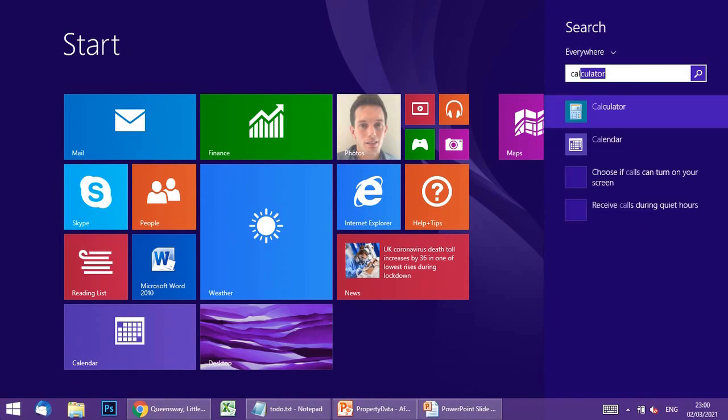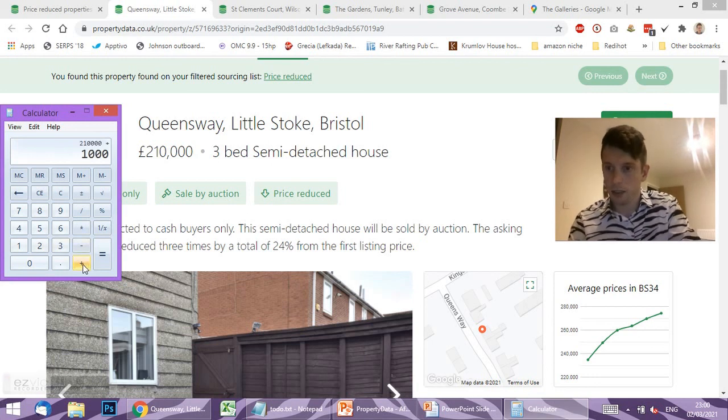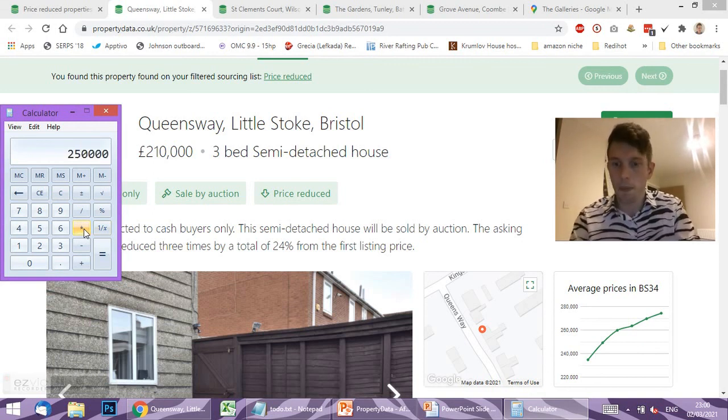So, calculator. 210 plus 10,000. Okay, so that's 220. Then the other bit is we want to take 20%, so we've got a sales price of 300 grand. I'm going to divide that by 1.2 to knock 20% margin off. And then I'm going to times that by 0.92, so that's 8% of the costs. We're going to take that 10 grand out that I said we're going to do the refurb with. So we're at 230 minus 10 to do the works on the outside.